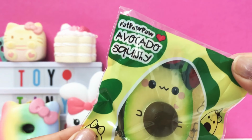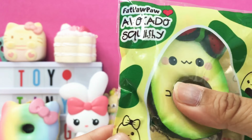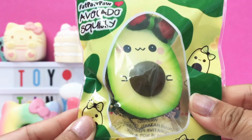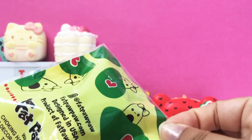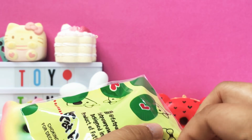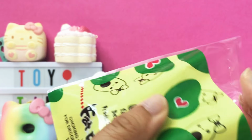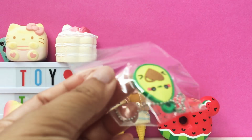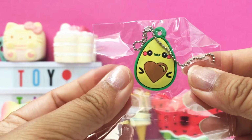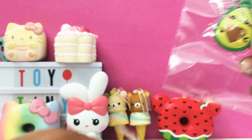Next, this is from the $5 category. This is the Fat Paw Paw Avocado Squishy. And look how tiny and cute it is. I love it. And I think this one is normally like $13 or something. And so, oh my gosh, it comes with a tag too. So for $5, this is an absolute bargain. That is the cutest acrylic tag.